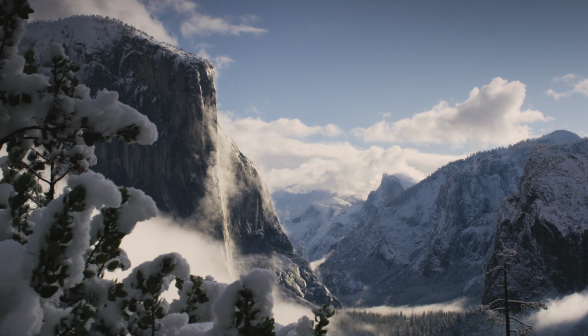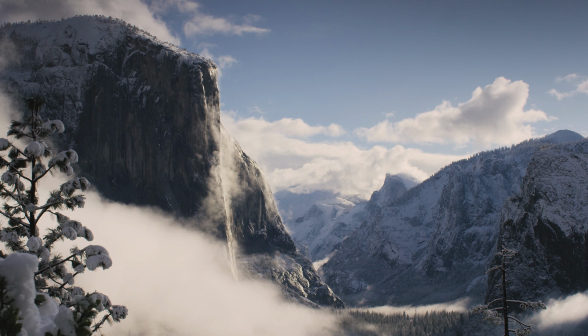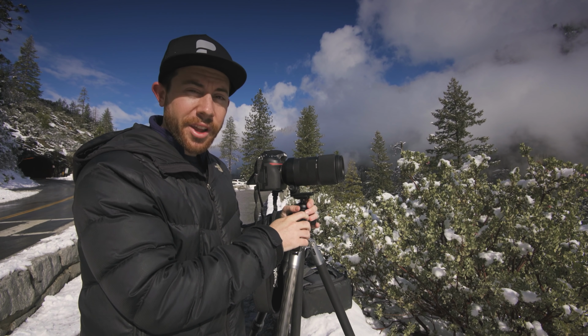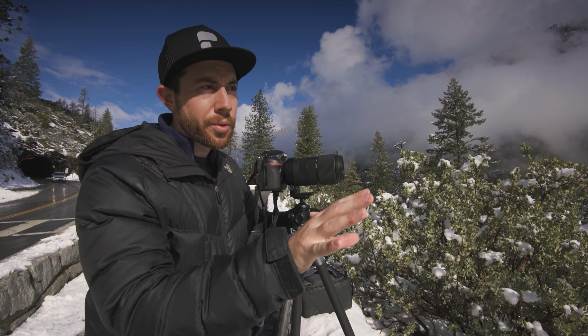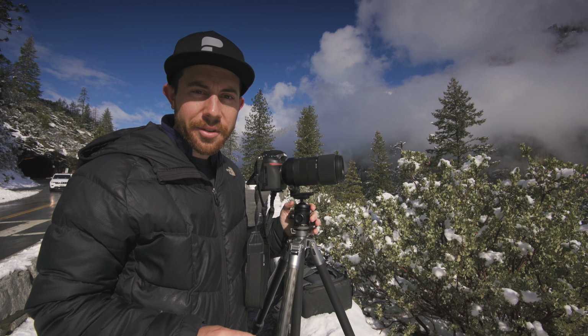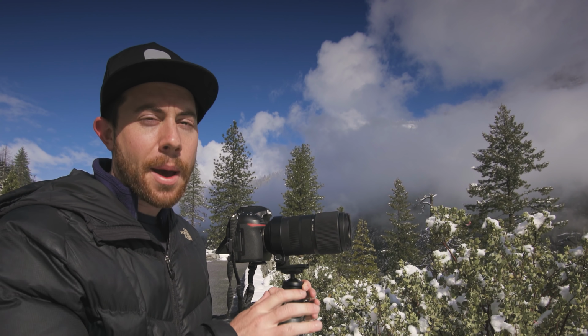Our vlog starts out at the beautiful tunnel view during a misty morning. I'm just gonna play around with the telephoto lens and do some nice intimate foggy shots because I've been seeing the way the fog has moved. Every few minutes the scene changes and new compositions get revealed. So I'm trying to get a little bit of that right now. There's just some beautiful atmosphere right now.